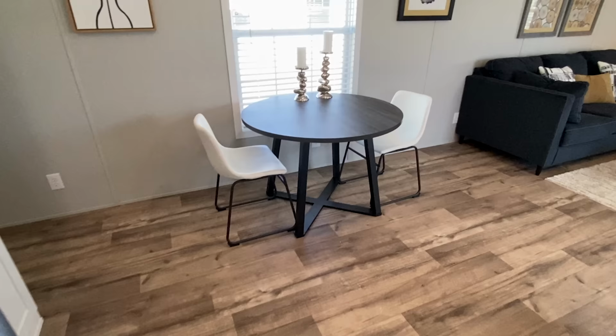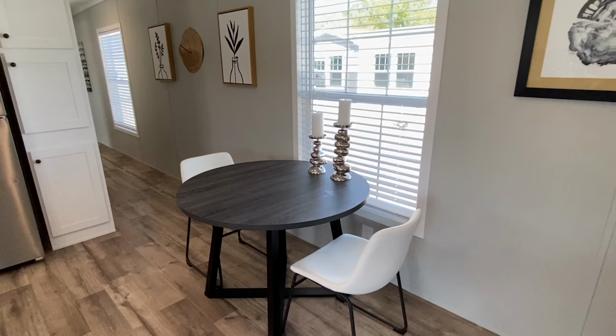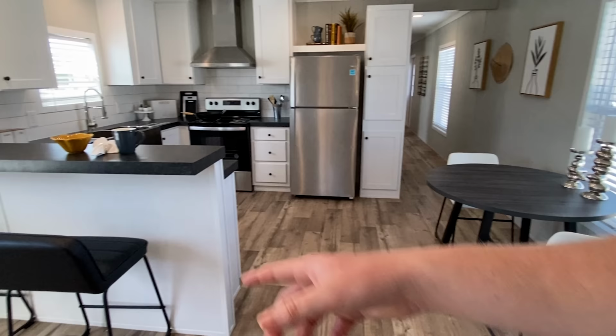This area here reminds me a lot of that home that y'all love so much from Louisville. And then things get really different once we get out of here. But here's your nook, your kind of little dining area. You could do a few different things right here. I know it seems a little small, but we still got the bar stools over here, so you got a lot of room to eat.